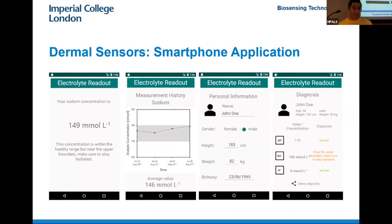So in this case, the sodium ion concentration was around 149 millimoles, and you can also track the concentration of sodium ions over hours or days. This is a continual measurement, so it's not a one-off measurement you have to carry out with this device. So you can enter all sorts of information about the patient's age, weight, and so on, and you can also inform the patient whether their pH, sodium, and potassium levels are within the physiological and normal range.